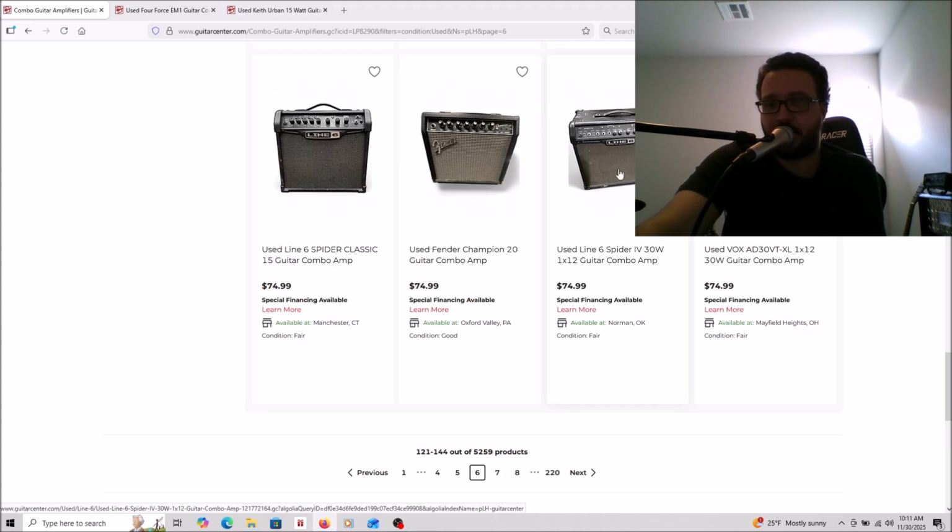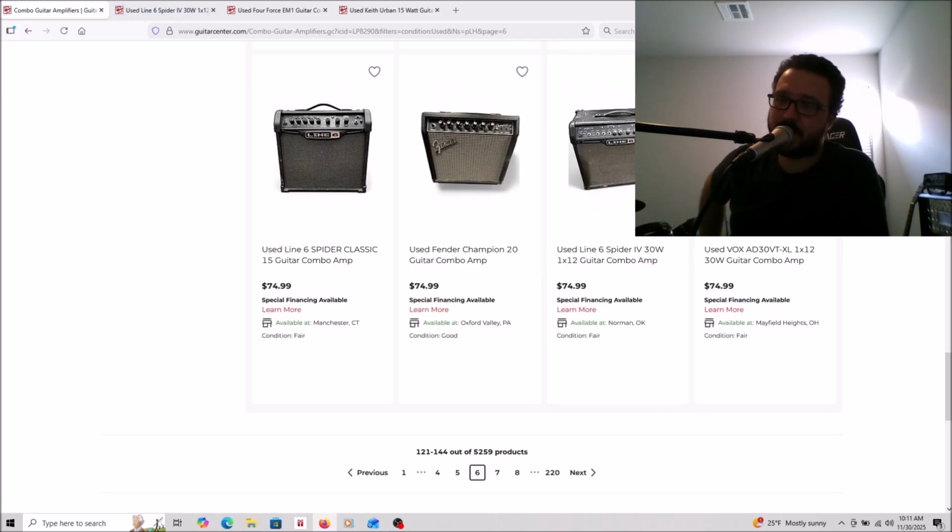So that's interesting. A Line 6. Vox, if you like the sound of a Vox and you know what it is, then they're great for you, but they're kind of a niche tone, in my opinion. They're very distinctive. They're not very versatile. I think that's what I would say, is they have a very distinctive tone that's not super versatile, which their players tend to like. But I've never been a huge Vox fan.